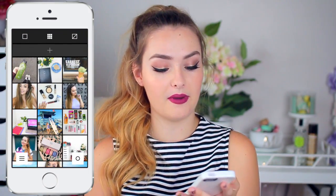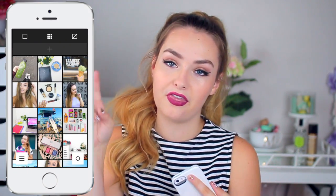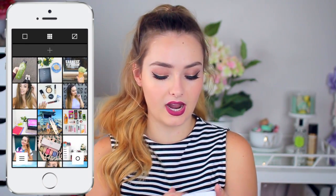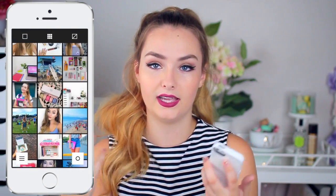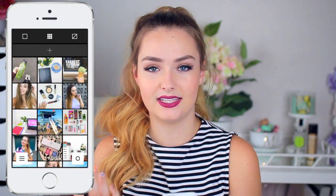Going into VSCO Cam, I love this app because it gives you the layout of an Instagram, and tons of people use this for this reason, so you can check your theme and everything. Back in the summer, I had a really bright theme, and so I'm kind of toning it down now as we get into fall, or at least that's my goal, we'll see. I still really like highly saturated things, but I also like them a little bit faded.